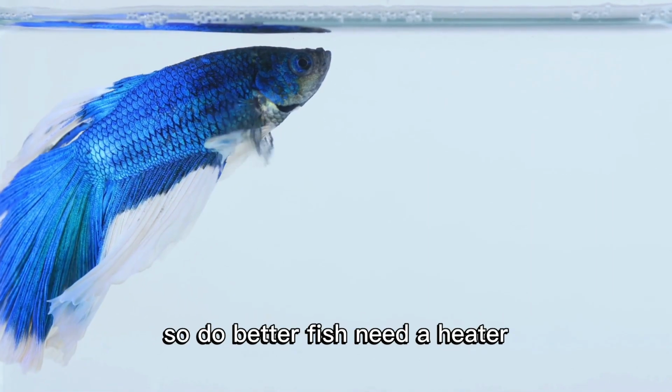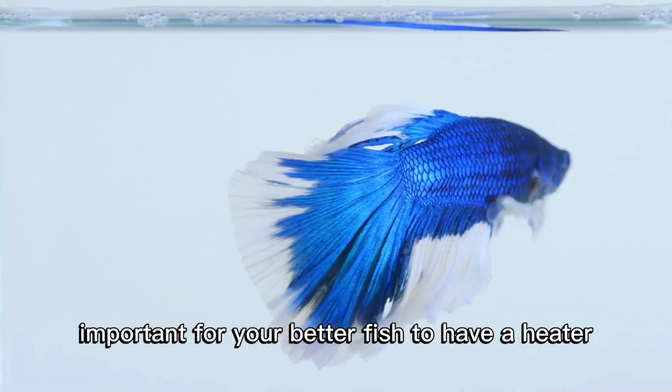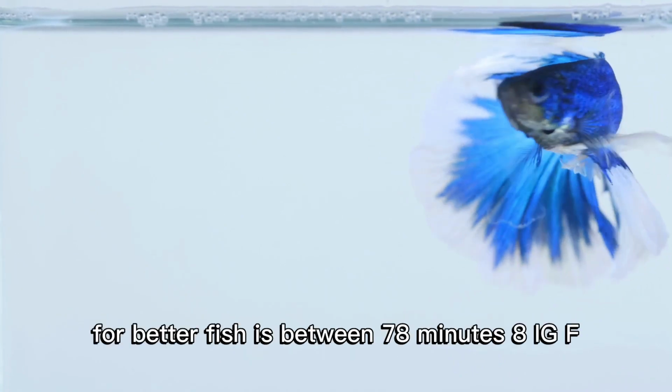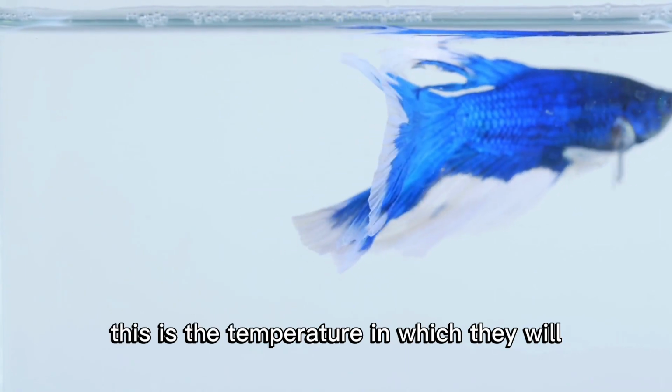So, do Betta fish need a heater? After reading this article, you should have a better understanding of why it's so important for your Betta fish to have a heater. Just as a quick reminder, here are the most important things you need to know. The ideal temperature for Betta fish is between 78-80°F. This is the temperature in which they will really thrive.